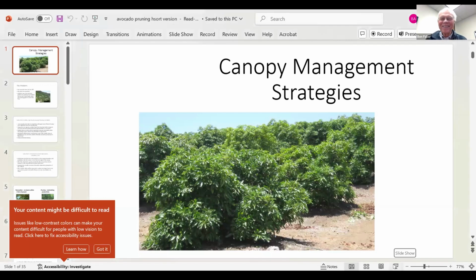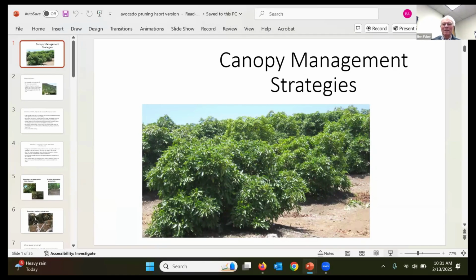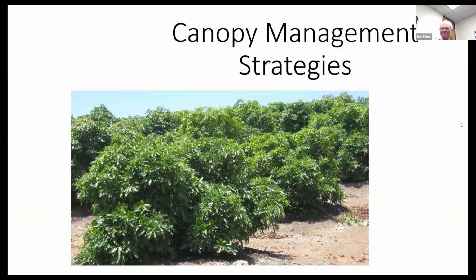Yeah, we call pruning canopy management. A lot of times the trees just get out of hand, and you've got to get control over it. Actually, there's quite a bit of good canopy management going on right now.